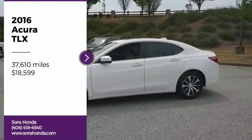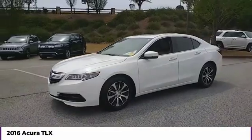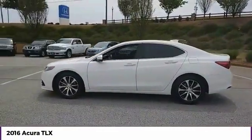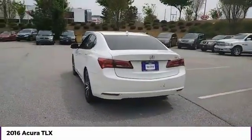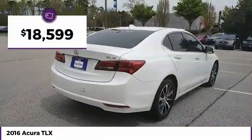Take a ride in the 2016 Acura TLX. The Acura TLX impresses drivers with its nimble handling, great fuel economy, and long list of high-tech features. It comes with an extremely quiet interior, spacious front seats, and smooth ride quality, and is priced below $20,000.